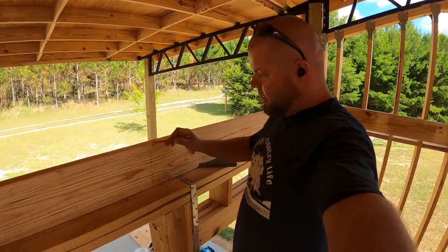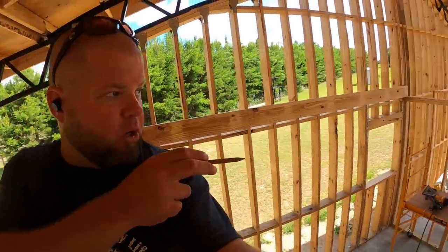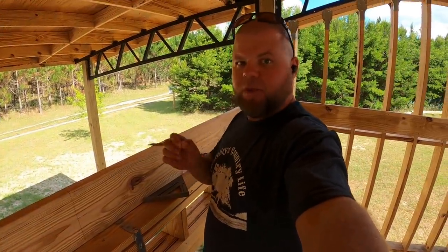Alright, so the reason that I just drew these lines the way that I did, now I can see that from across the room and know exactly right there is where I need to point my little laser, so I'm getting the most accurate measurement that I possibly can.